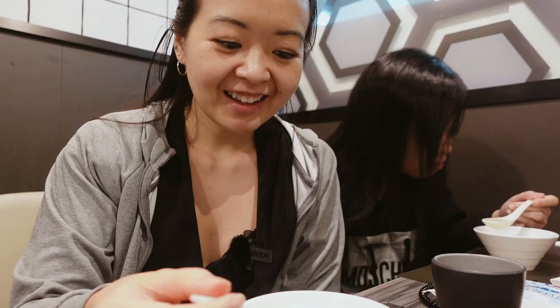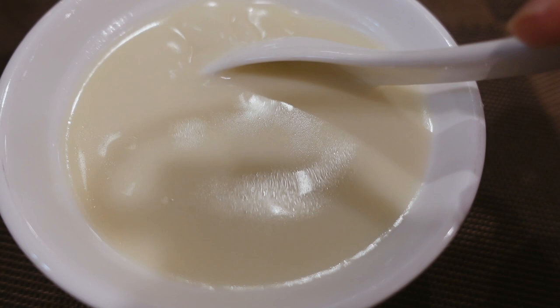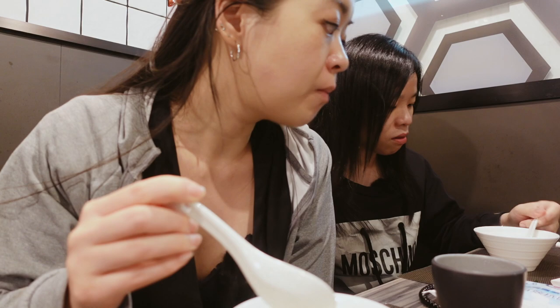Okay, so this is called peach gum. And then this is fujo, which is bean curd, and then they just boiled it down until it's a soup. And this is their dessert. Fujo tongsoi, standard. Let's try their peach. It's supposed to be good for your skin, right? It's like collagen. Everything is for collagen. Hougao is collagen.